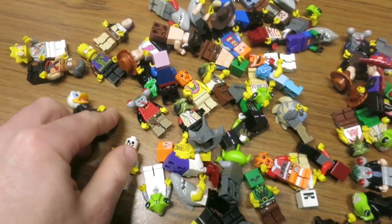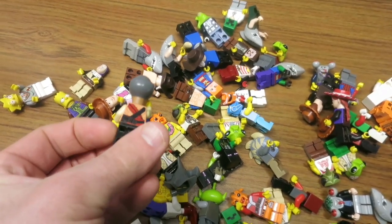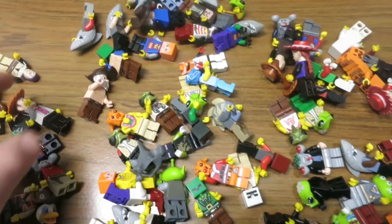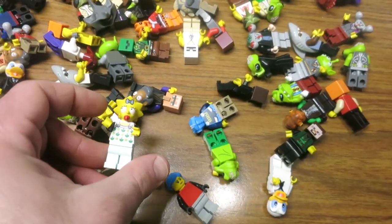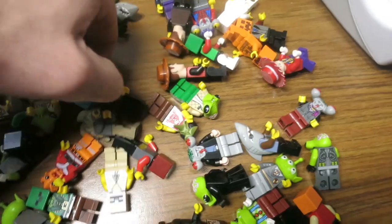Incredibles torso, Donald Duck. Ooh, it's a really good torso. Indiana Jones, Temple Guardian. It's nice. Ooh, muscle body. Another one. Holy cow, I didn't see those. Those are like $5 each. So great find here. They're like 75 cents a minifig it ended up being.